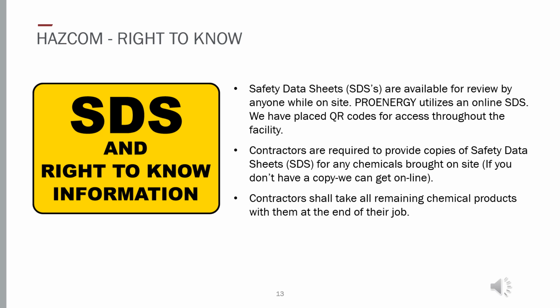Additionally, contractors must take all remaining chemical products with them when the job is complete. Staying informed about the materials in use is crucial to ensuring a safe and compliant work environment.